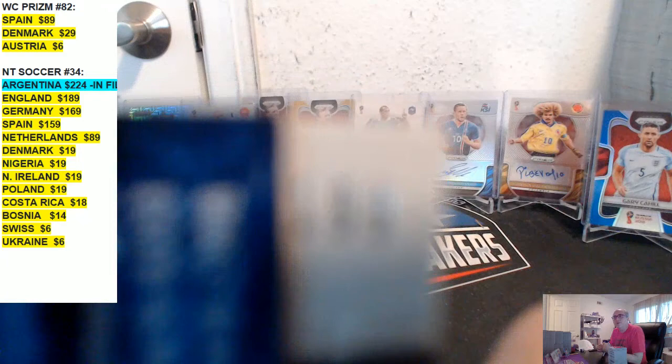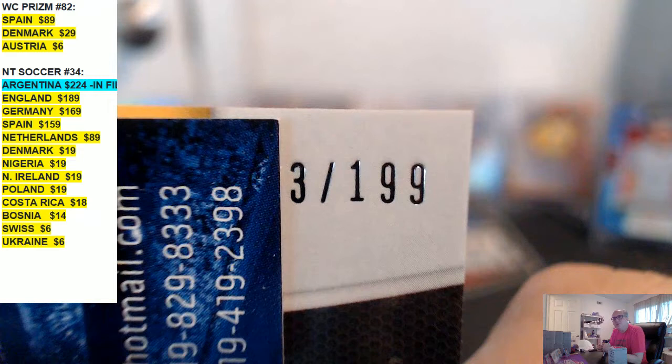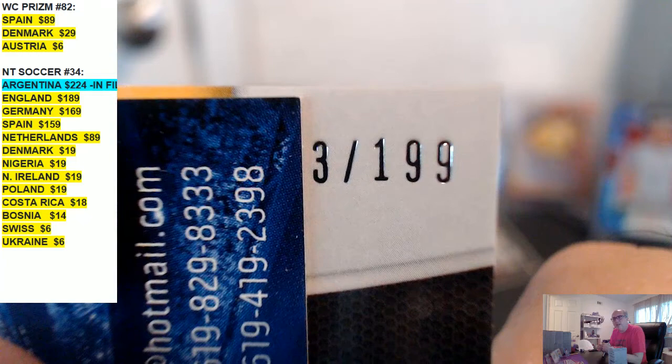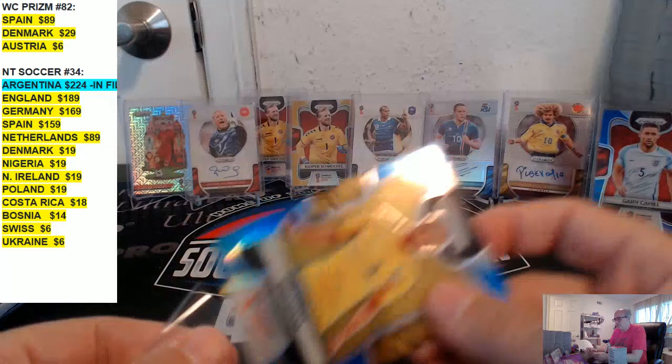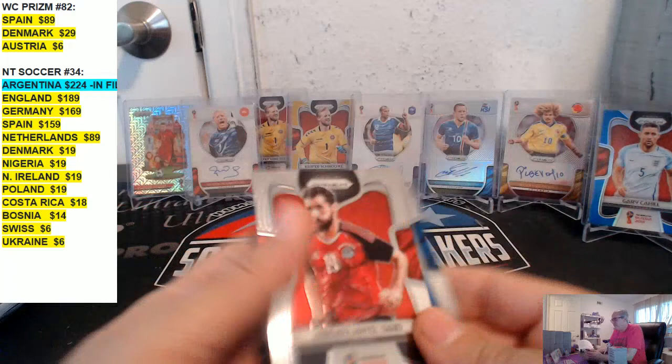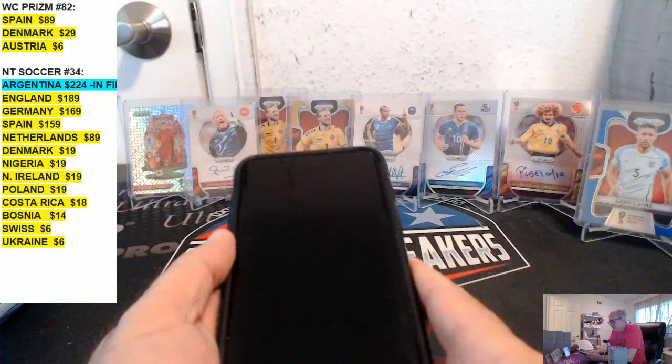There it is, 199. Number to beat is 177. It's a 3, so you need this to be an 8 or a 9, Gabe. 8 or a 9 to have a chance. Oh, that's it. Game, set, and match, Sidichalk. Congrats, Sidichalk. $177 of $199 held up for England. As is our custom.